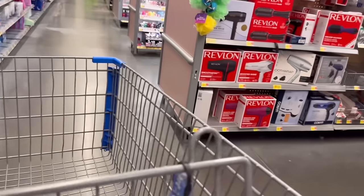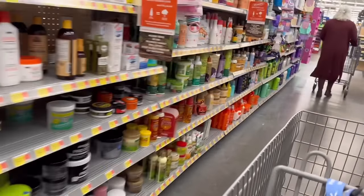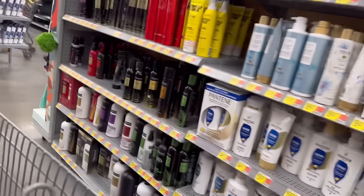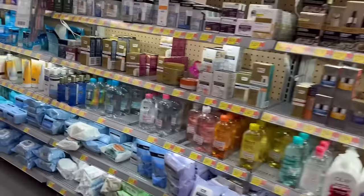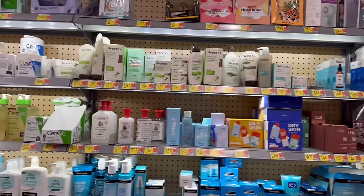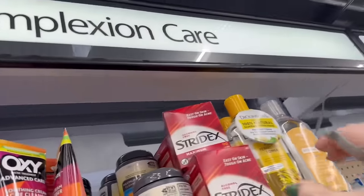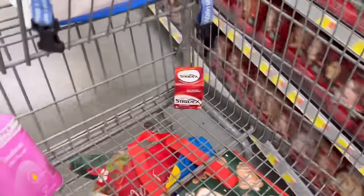With face wash? I don't know. I can never remember. I feel like we're getting closer. There it is. All right, one of my kiddos needs these. That's it, we're done in the toiletry section.